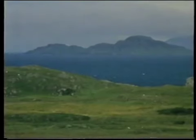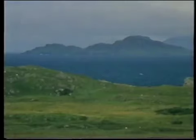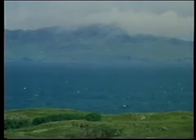Most of these plateau lavas have been eroded away, and a number of intrusive centers, which are the roots beneath the original volcanoes, have been exposed on the islands of Skye, Rum and Mull. These ancient centers lie roughly on a north-south line along the western coast of Scotland. They're all more or less circular in shape.